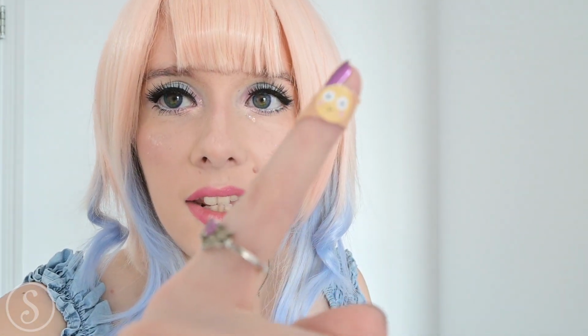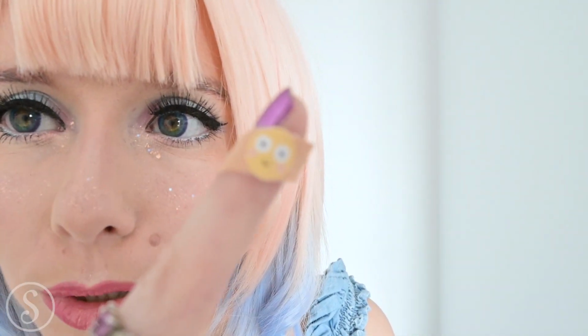My plaster keeps removing itself. I did a little ouchie. I put a little sticker on it.